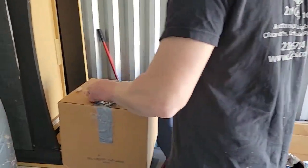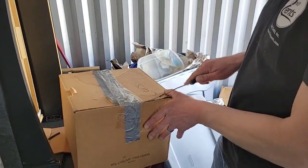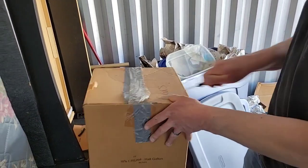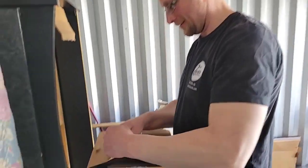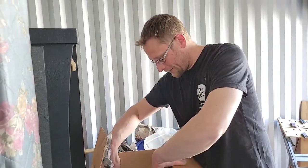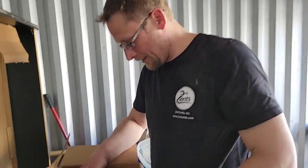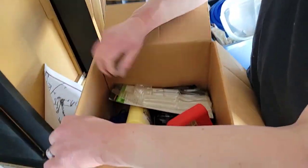Cars. I'm trying to use this thing. A new way to open boxes. Watch this. Okay, maybe not the best way. Oh, nice. Look at these cars in there.